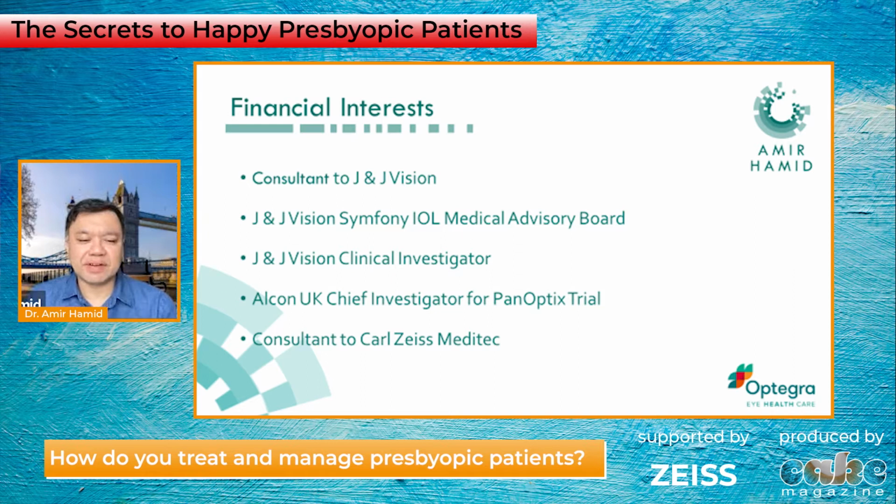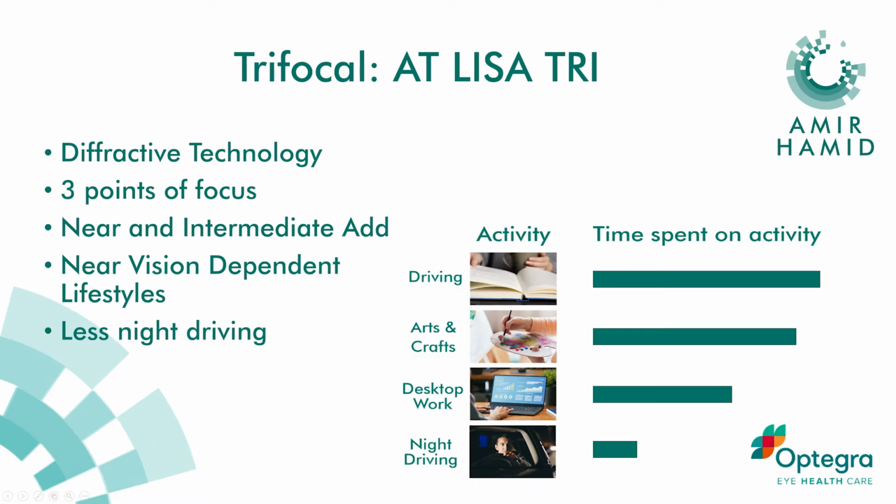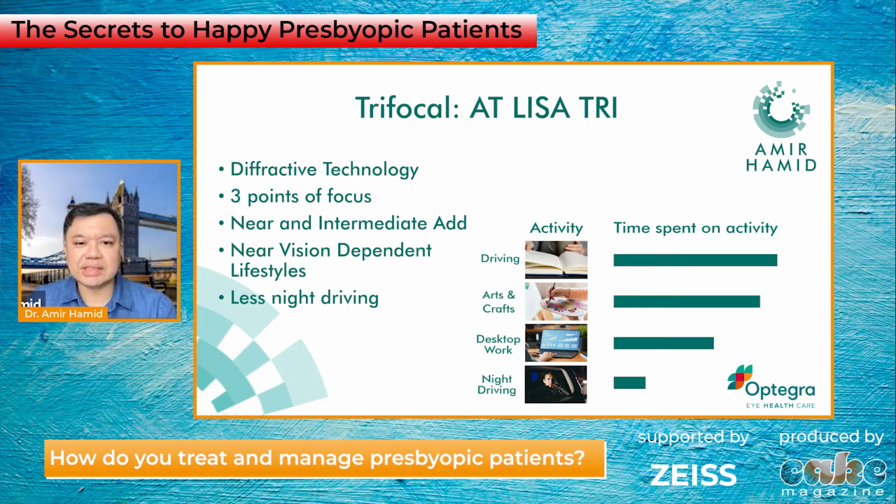That's my financial interest declarations at the top right-hand corner there. I use a huge number of intraocular lenses and I tailor them to my patients, but I keep coming back to main ones. That's really based on the technology behind the lenses and also the patient's lifestyle needs. So someone that has a near dominant lifestyle and doesn't drive too much at night, is not an occupational driver, I use a trifocal lens with 3 points of focus, and that really does give high degrees of spectacle independence and very, very happy patients.